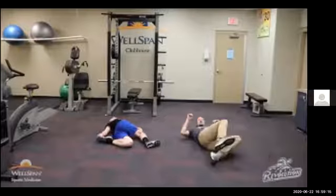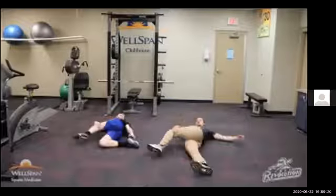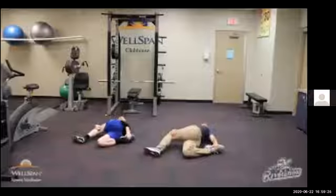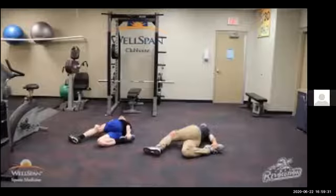Good, let's switch to the other side. Left leg coming up, grabbing it with your right arm, pull that other leg back. One more good deep breath.